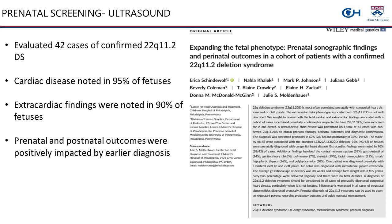We also looked to evaluate what we know about the condition prenatally outside of structural heart disease. And in our group of 42 cases of confirmed 22q deletion syndrome, these were individuals who were diagnosed in one center, also delivered in that same center, so received prenatal and then pediatric care all within the same hospital system. And we noticed that extracardiac findings were noted in about 90% of the prenatal picture for all of these kids.